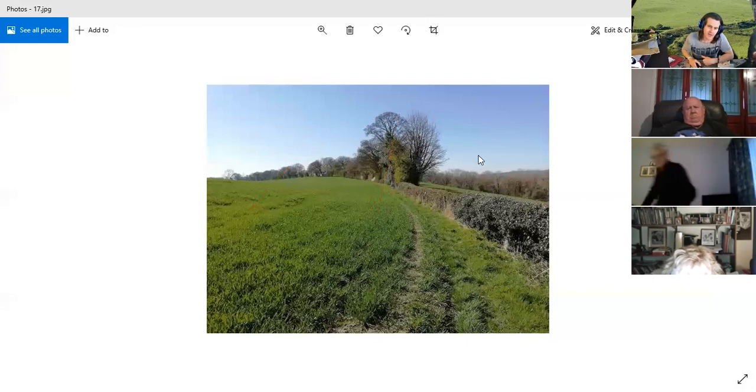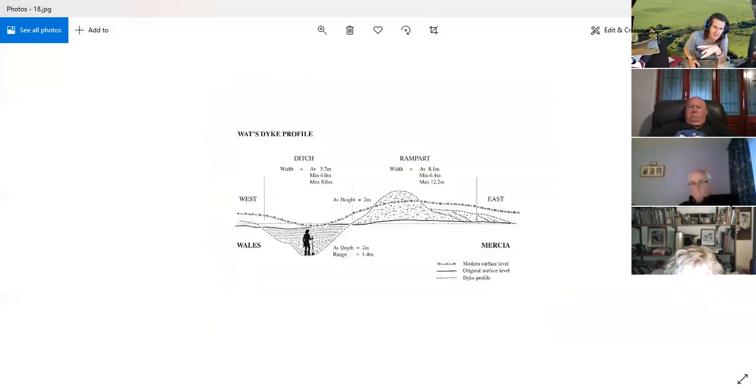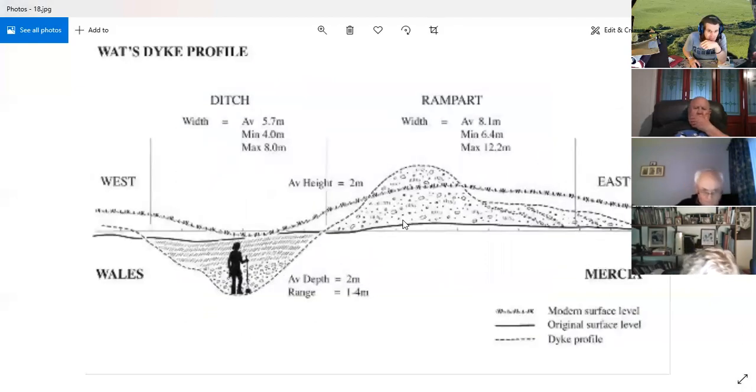I think this type of subject, which is something unusual, connects you with different things that are not really rightly understood. Now, this really shows what the dike is about. And there was an archaeologist that I used to be in touch with a lot in the past. She was called Margaret Worthington, and all she did was work on Offa's and Watt's Dyke. She was obsessed by them. And this is rather interesting.